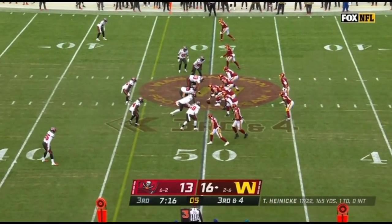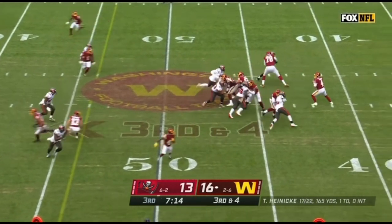Third down. He could eat eggs off your head. He's way taller than you.